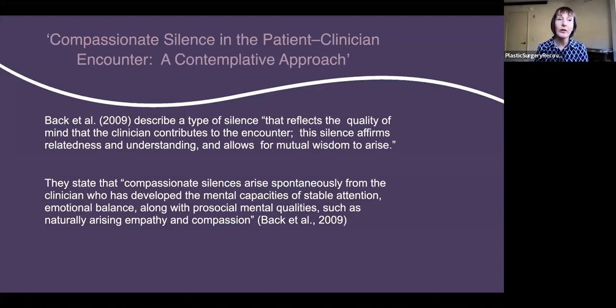So one last study to look at, back in 2009, talking about compassionate silence in the patient-clinician encounter. This is a type of silence that we can use as the client is telling us their story, as the client is processing the recovery of their surgery during the massage, after the massage, and during their intake when they take a pause while telling us their story. It's the type of silence that reflects the quality of mind that we contribute to this encounter. It affirms our relatedness and understanding. And when two people are able to be comfortable in silence together, mutual wisdom can arise. The client can come to some wisdom and we can come to some wisdom.